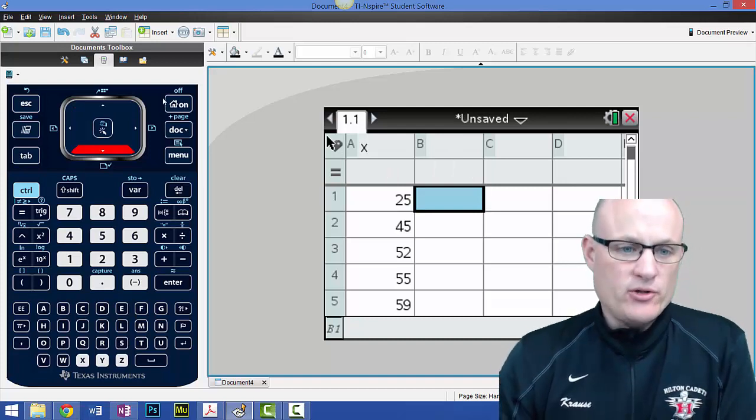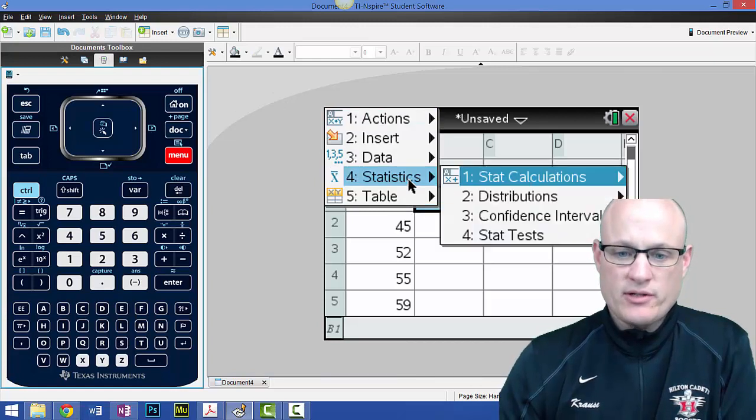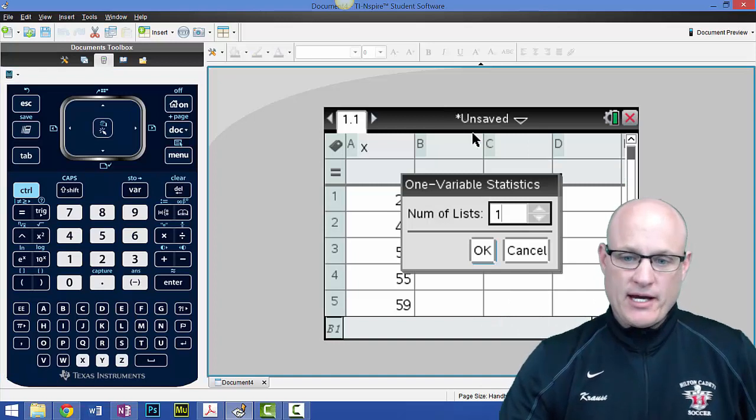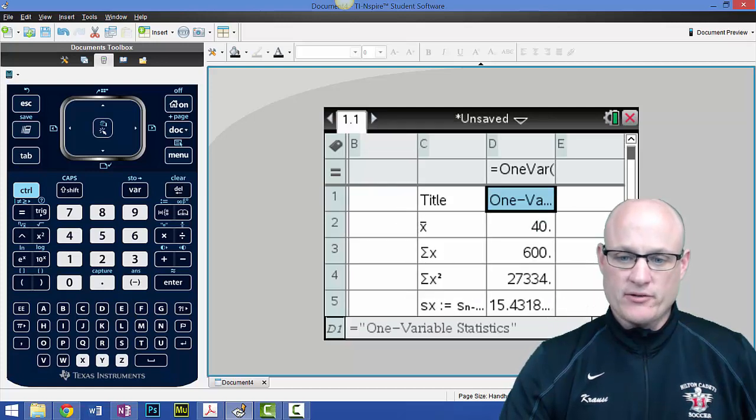So now we're going to calculate one variable statistics on this. We go to menu, into statistics, stat calculations, and one variable. All I have is one variable. We'll click OK. We'll say we're using XList. Click OK. And there it is. So we have everything we need.